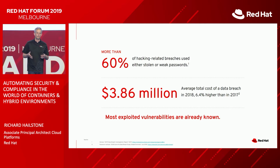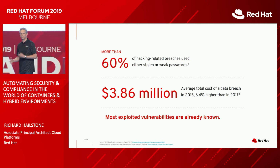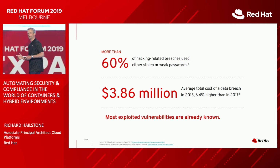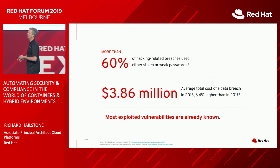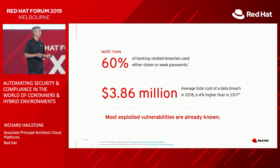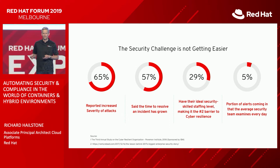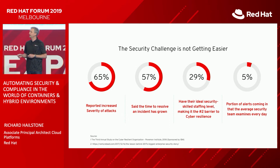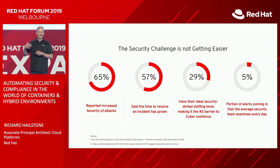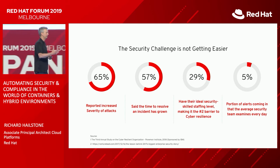So we've got scanning, automation, compliance tools that can detect weak passwords and enforce the setting of complex passwords and complex rotations straight out of the box. So we believe that fixing this problem of known vulnerabilities is fairly simple. Yet the challenge is not getting any easier for most customers. In fact, when surveyed, most of them were saying that the severity of attacks was getting increasingly harder to diagnose and follow up on. So 65% agreed to that premise.